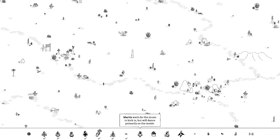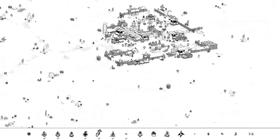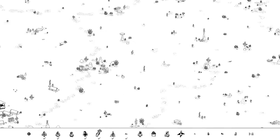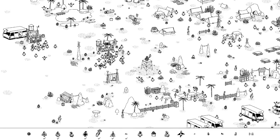Cool. Martin waits for the music to kick in, but will dance primarily on the inside. So we go back to the festival. Where was the festival? No, that's too far. We need to go further. There it is. Is that the festival? No. Where's the festival? It's the only annoying thing about not being able to zoom out and get a full picture, is that you get lost to where the things are. So this is the edge, so it should be. Is that the festival? Yeah, that is the festival. Okay. Dancing on the inside.